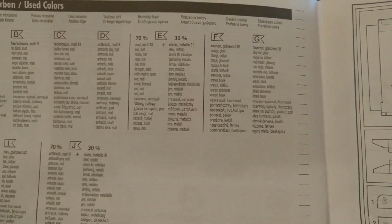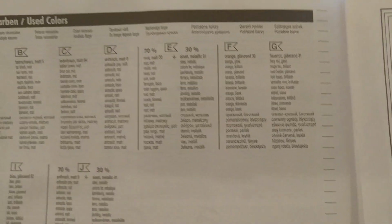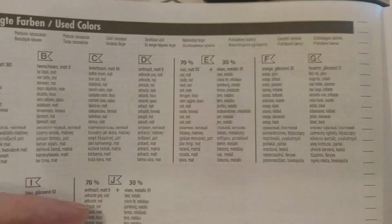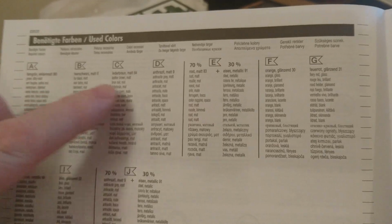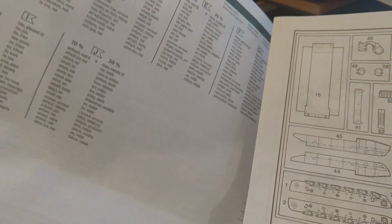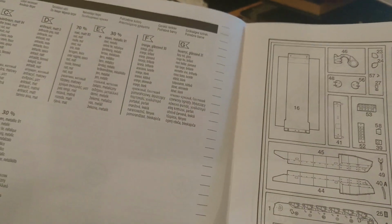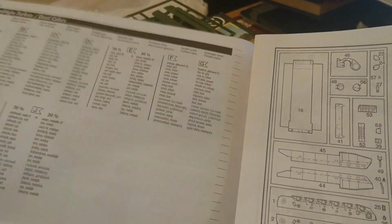You've got colour call-outs here, which I don't really understand why Revell do this, because there are a couple of colour call-outs there where you've got 70% of one colour and 30% of another, and another colour here, J, which is 70% and 30% of another colour. But it gives you a broad idea of what colours to paint the various parts during construction in final assembly, so that you get an idea of what colours you would want to use. Obviously, a lot of people use different colour companies for Vallejo's, Tamiya acrylics, Humbrol, FX acrylic paints.